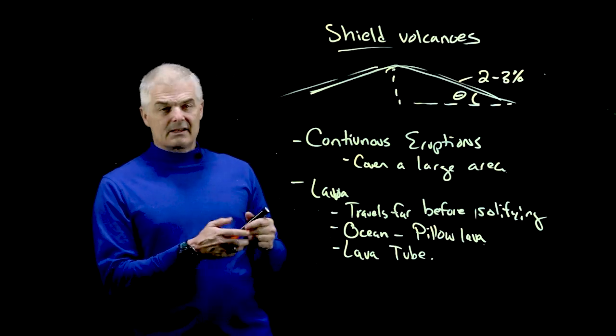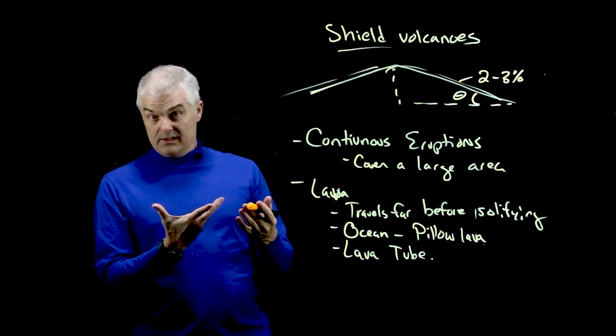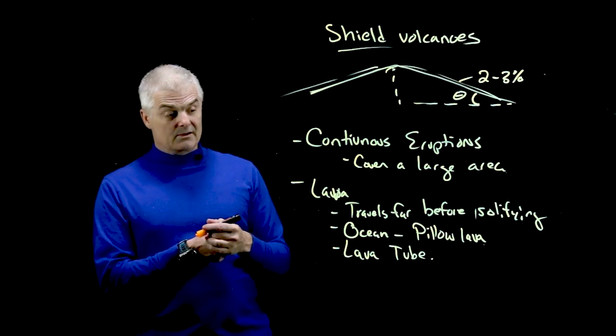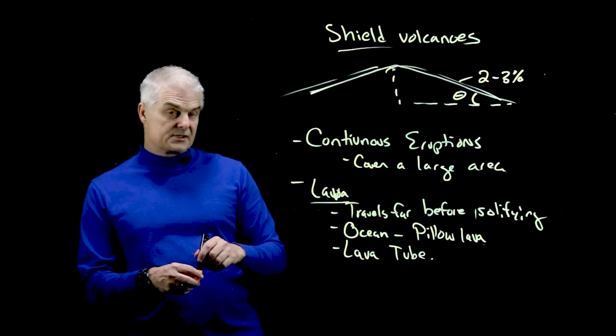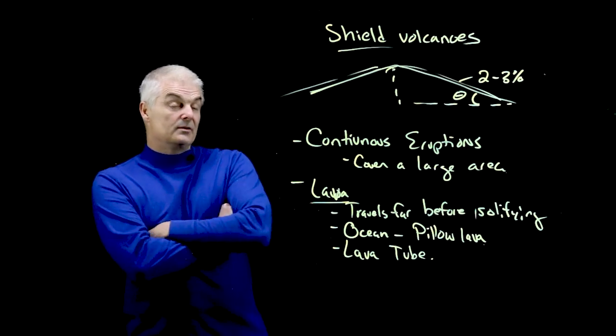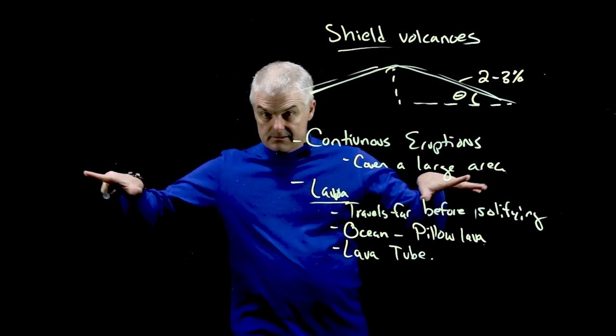So a fascinating thing. Maybe some of you have had a chance to visit Hawaii and seen the shield volcano that's there. What a fascinating thing. I have not visited it. I've been in a lava tube from an old extinct volcano, and it's pretty awesome. So shield volcanoes, Houston, no problem.